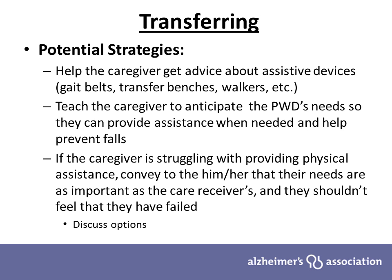So here are some potential strategies. Helping the caregiver get advice about anything that might make it more helpful for them. But again, if we're going to suggest these things, we have to make sure that the caregiver has the ability to use them properly. For example, I have had a situation where the caregiver had somebody in very late stage, and they had a Hoyer lift in the house, and they just were not able to understand how to use the Hoyer lift properly, and they dropped the person.